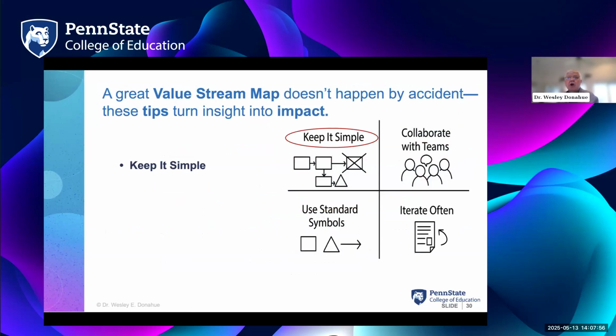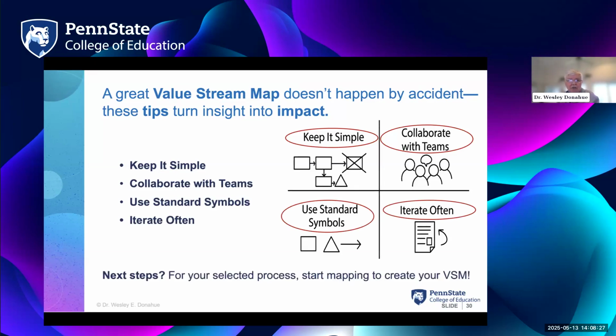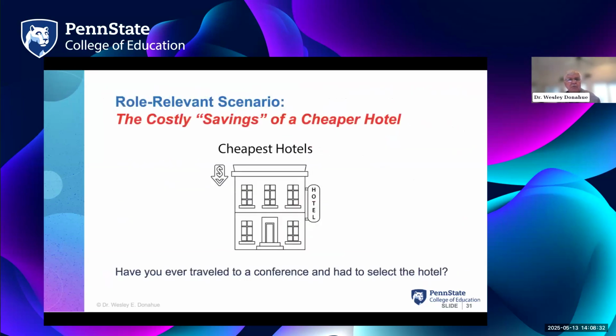A lot of times people with a flow chart will want to put a lot of details there. The A3 11 by 17 paper makes sure that you can only put so many process steps on there, and you might have to consolidate them. It's meant to be a simple process done by hand. Collaborate with your team members, making sure it's not just your opinion, it's your team's opinion. Use standard symbols so that you can recognize them. You can make up your own if you like. And iterate often, which means you can change it, do it in pencil if need be. So all this, the next step, once you create the value stream map, is to really look deeper at the process.